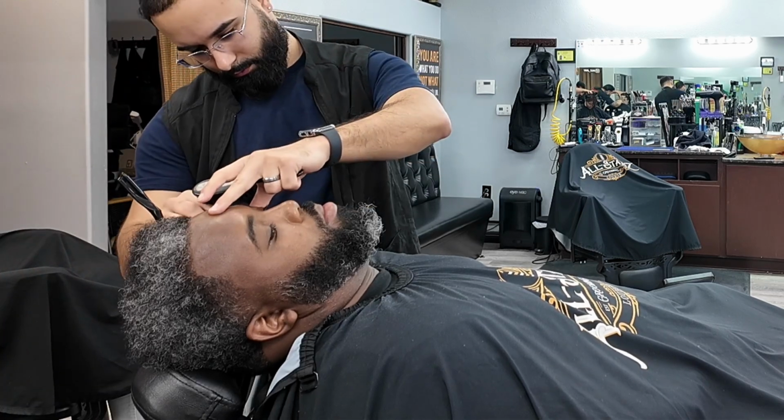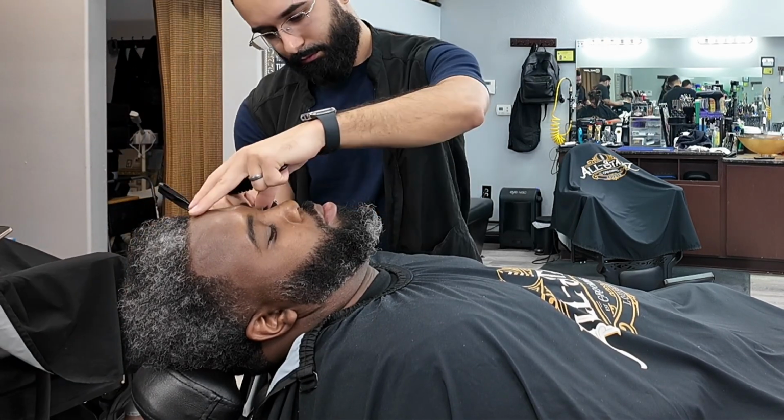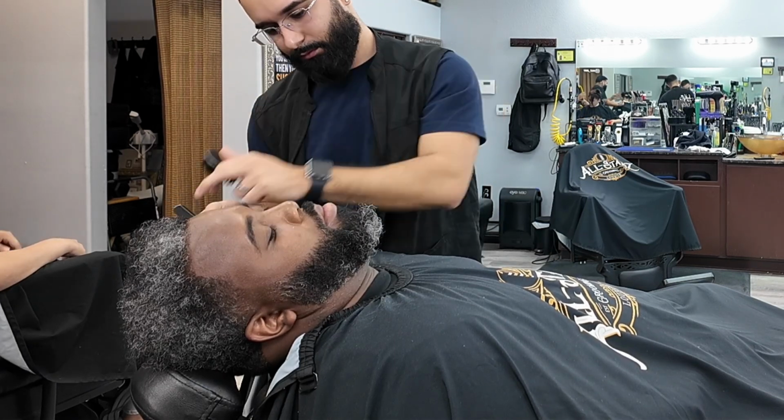I think this haircut came out pretty good. This was a pretty good transformation. At first, he wanted nothing off the top, and then he realized he had a little too much in the front. So we knocked that down as well.